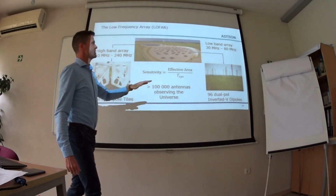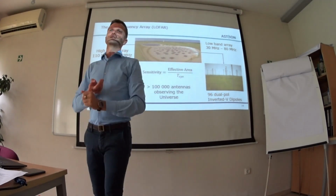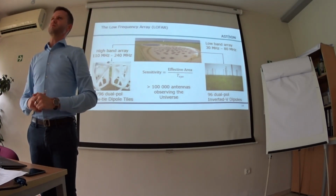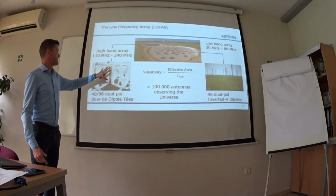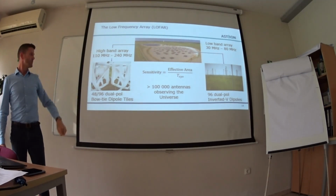The 2 frequency ranges: 30 to 80 megahertz, you'll sometimes hear me say 10 to 90 megahertz. There are filters that can be used, but 10 to 90 is the extreme in terms of frequency range. Typically we observe only from 30, given the ionosphere. And then you've got the high band antennas operating from 110 megahertz to 240 megahertz.